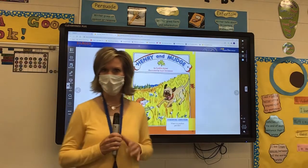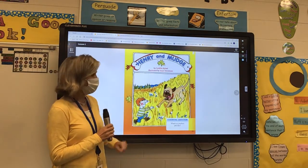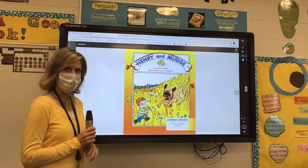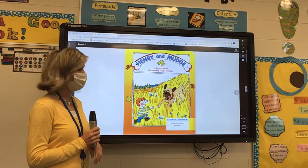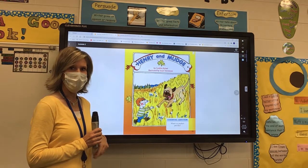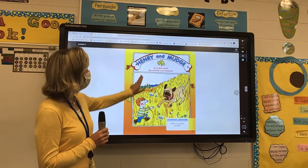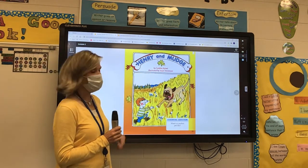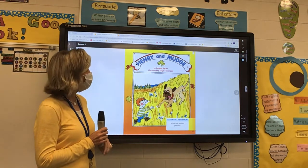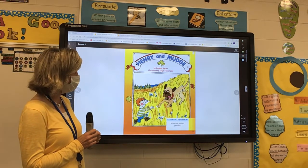So the essential question is, what is a perfect pet like? I know you all have your own ideas about a perfect pet. You all know that my perfect pet is probably a horse. Even though it doesn't live inside, it still is the perfect pet for me. Henry and Mudge is written by Cynthia Rylant and illustrated by Suçie Stevenson. That's what we want to look at first before we start reading.